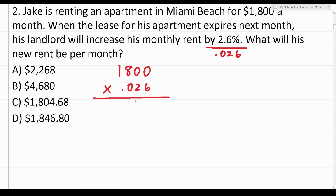If you haven't worked with decimals in a long time, here's what I want to say about them. When you multiply a whole number by a decimal, your goal is to clear the decimal from your problem. So in this case, I want to take the decimal in 0.026 and shift it 1, 2, 3 times to the right. And this problem becomes 1800 times 26, albeit with 3 decimals to move back to the left at the end when we're done here. So let's go ahead and work this out.